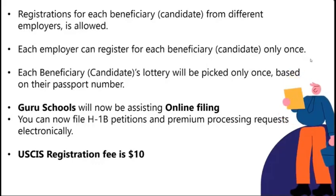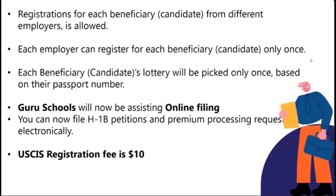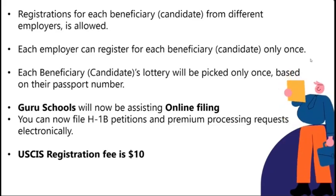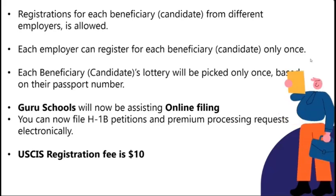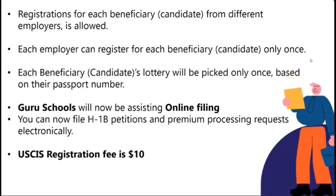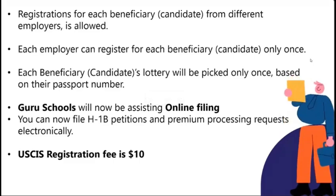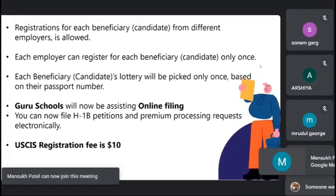And USCIS has retained the registration fee of $10 this year. Starting from next year, the registration fee is going to be $215. Now, this is a good opportunity for all of you to proceed with H1B registrations, because from next year, employers might be hesitant to proceed with registrations because of the increase in the cost of filings.